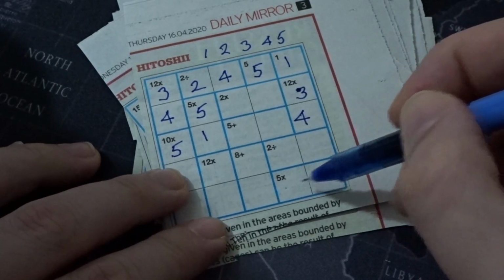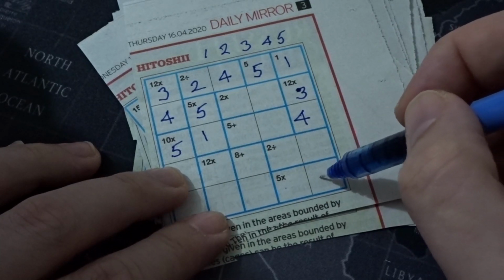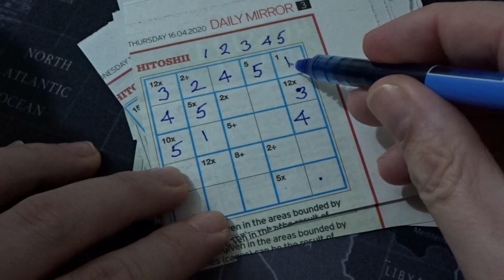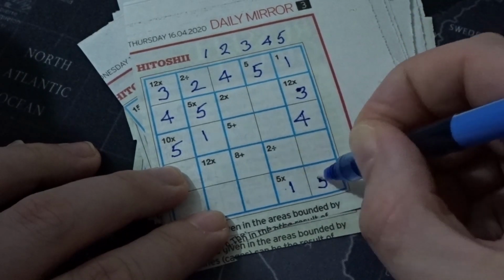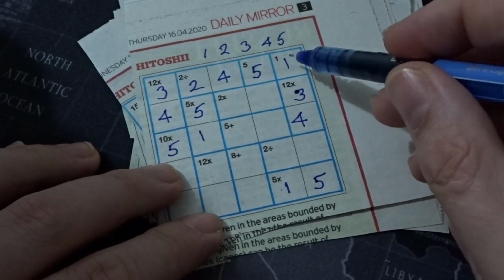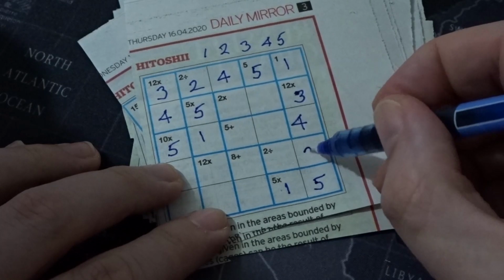Okay, these two multiply to give 5. Again, that's 5 times 1. We know this isn't 1 because it's already a 1 in this column. So that's our 1 and that's our 5. So now in this column we have 1, 3, 4 and 5. So this by deduction has to be 2.